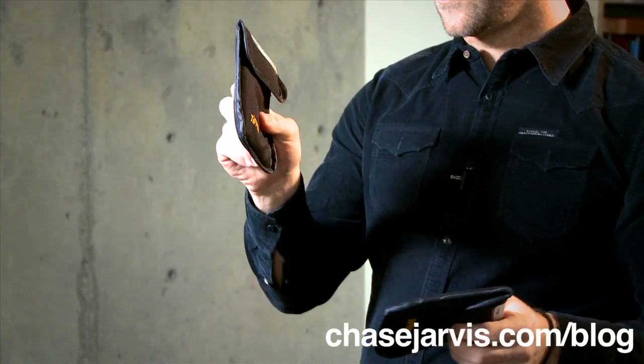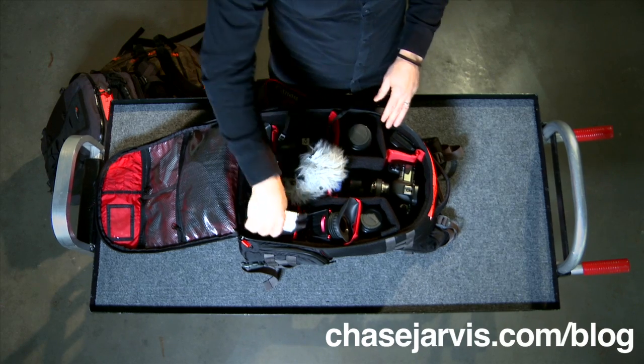We use these things a lot. They go on the front of the camera to, if it's really bright, you can ND that thing down so you can get the exposure that you're looking for.